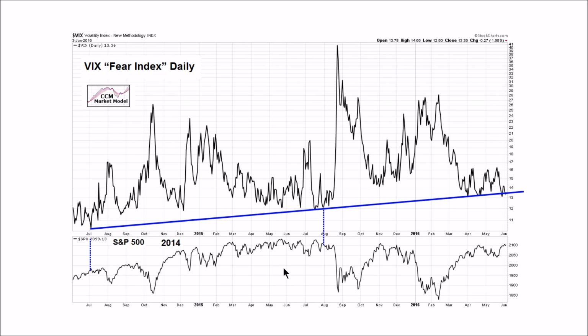Nothing particularly definitive either way on the VIX. We've poked our head below the blue line a couple of times, but we're still near the blue line, so nothing's resolved here yet either.